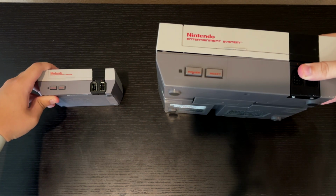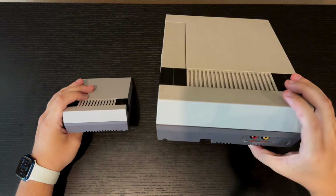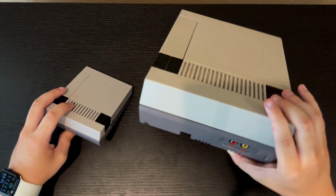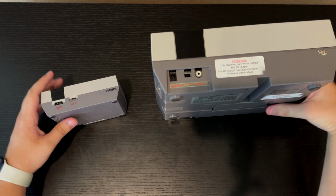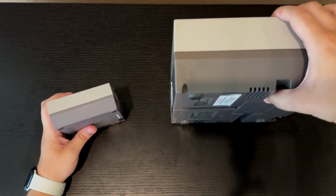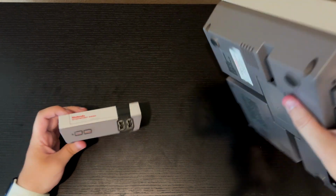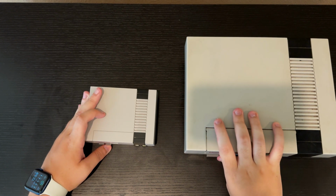it's pretty darn close. Obviously the ports and stuff aren't the same on the side, as it'd be kind of stupid to have ports that do nothing here. But everything else, yeah, mine's had some repairs done, if you can tell. But everything else is pretty darn good, even the little screws on the bottom. Honestly, in terms of looks, this one's pretty on point.